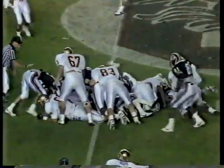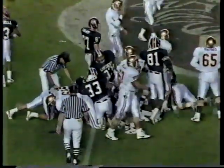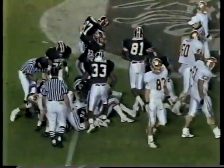First man through is 32 for Florida State. That's Paul Moore, a freshman fullback out of Miami. Down to the sidelines, here's Chris Fowler.